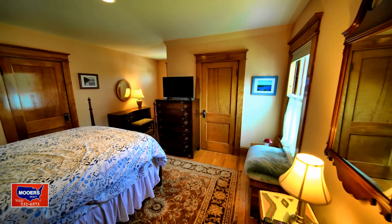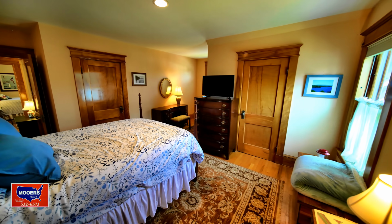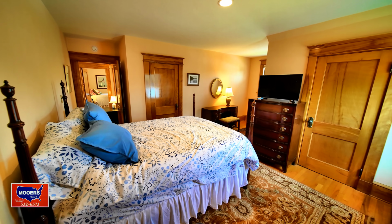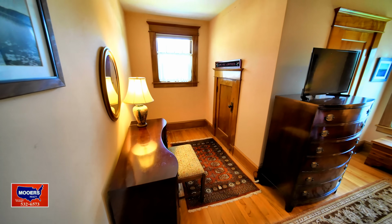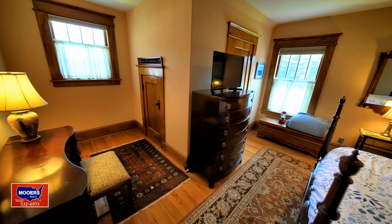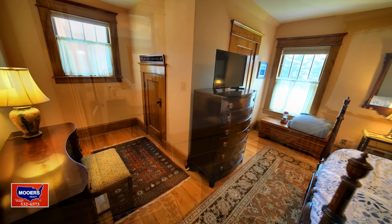Closets, I guess, in aces. There's 1, 2, and another huge one around the corner in that little alcove. This little extra space is ideal for putting on makeup, for a bureau, a rocking chair, a little writing desk. That's the big closet.